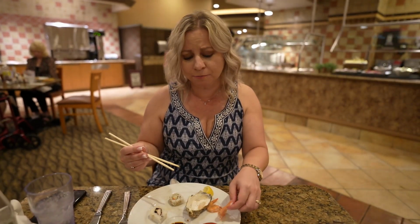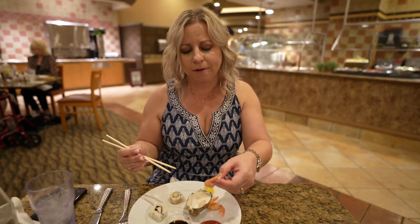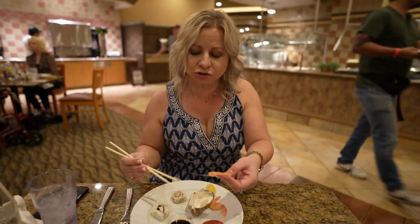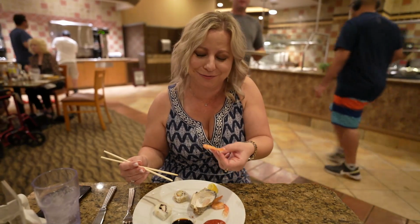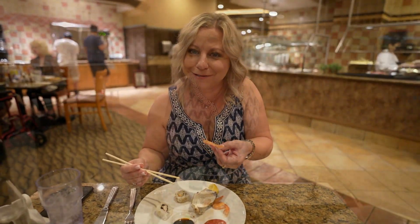I like shrimp, and these are pretty decent shrimp, so I say get the shrimp. Try a little sushi if you want to, but if you're into oysters, get an oyster too. I mean, it's included in your price, might as well.